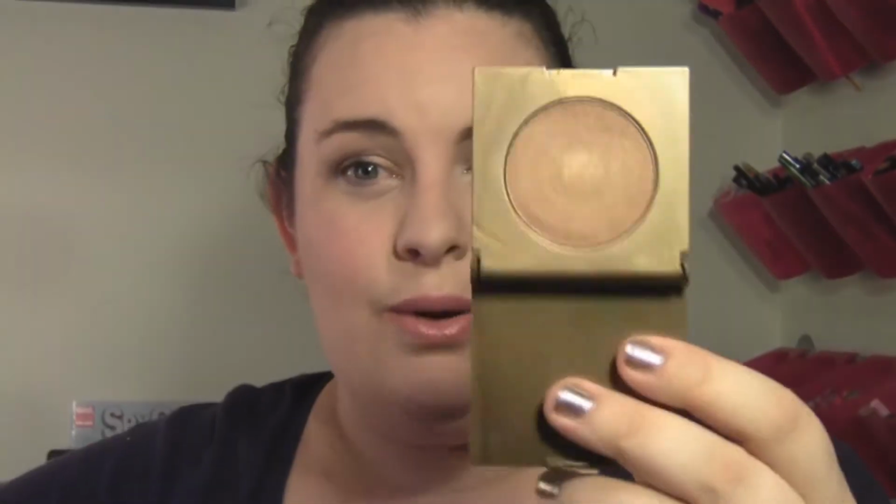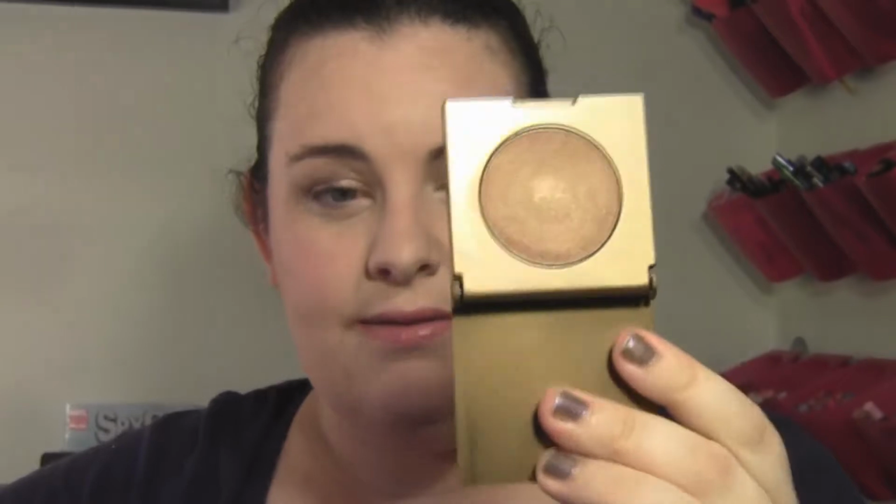It does have a little bit of shimmer to it, so it's not completely matte. So if you like matte bronzers, you probably won't love this. But as you can see, it's got a little bit of a sheen there, and it's definitely more of a golden brown. I find this really flattering on my skin because I'm really pale. And I prefer my skin to look like it has color, not like I'm being contoured. So I really do love this stuff.